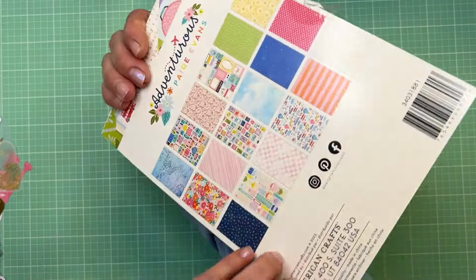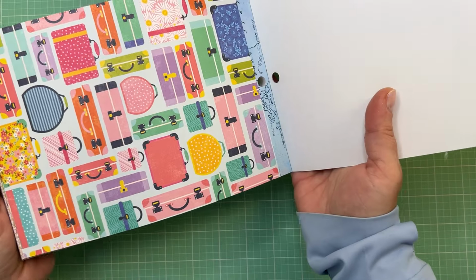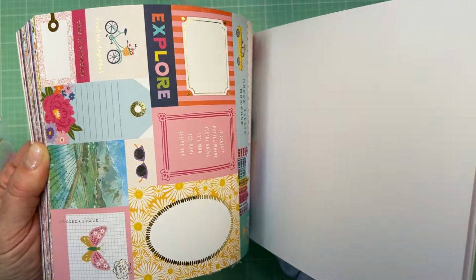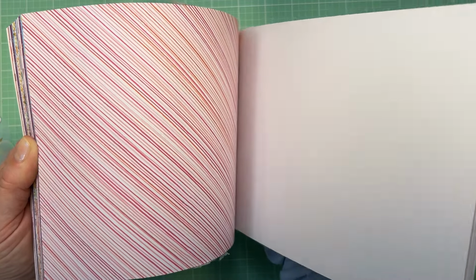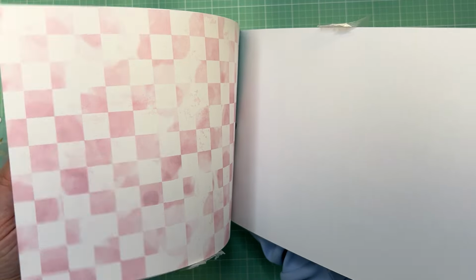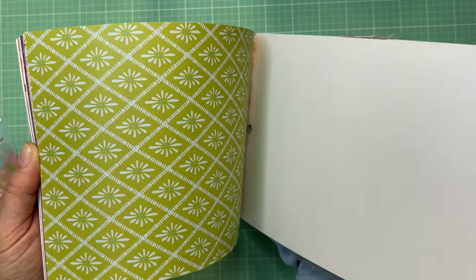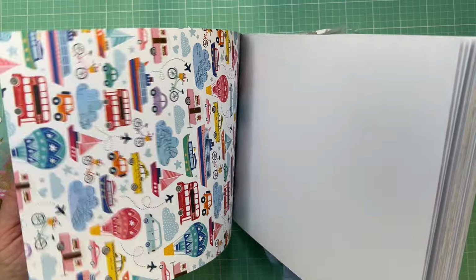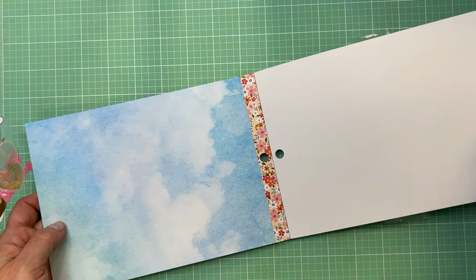So this is called Adventurous, and I'll just do a quick flip here. It's kind of a travel theme, but it's really colorful and cute, and there's a ton of florals, and I really like that. They're one-sided, and there's stripes, florals. A lot of these I could definitely use as little embellishments on cards. Sometimes I like to use paper pads for card backgrounds. I think you get two of each page. I like that they're one-sided because I can put them in a journal and have the other side plain and do something with that too.